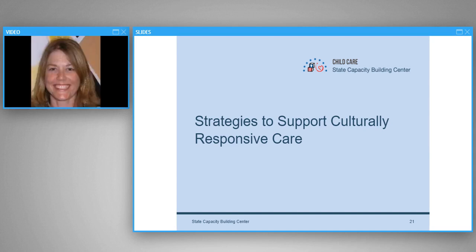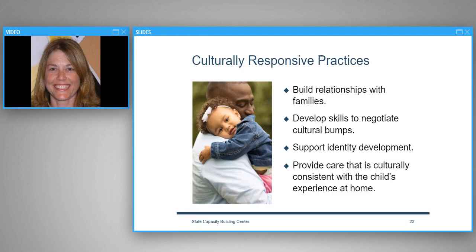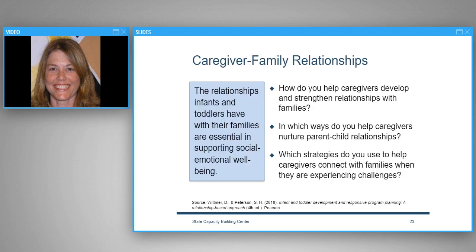Thank you, Rana. Let's explore some practices for culturally responsive care, including building relationships with families and developing skills to negotiate cultural bumps. Rana shared with us how culturally consistent care supports identity development in infants and toddlers. And finally, we will look at providing care that is culturally consistent with the child's experience at home. We know that relationships infants and toddlers have with their families are essential to their social emotional well-being.